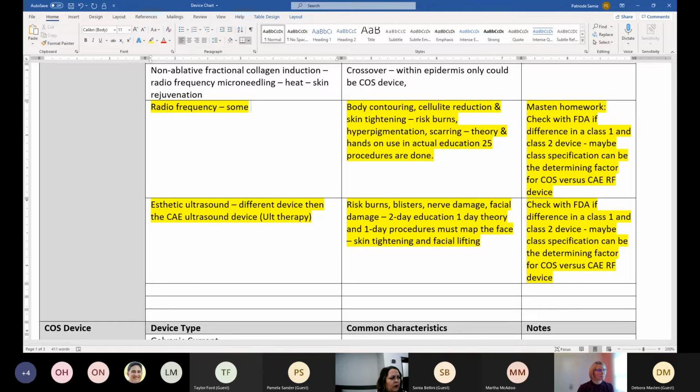So how would that work if there are seemingly three different types of RF energy devices? The Hyfrecator is out of CAE scope anyway. Correct. But what I'm hearing is that depending on intended use, there are potentially three levels of radio frequency. How would we differentiate that?